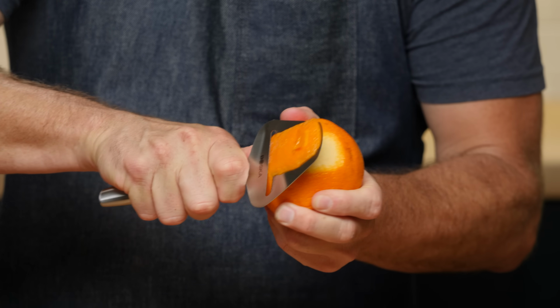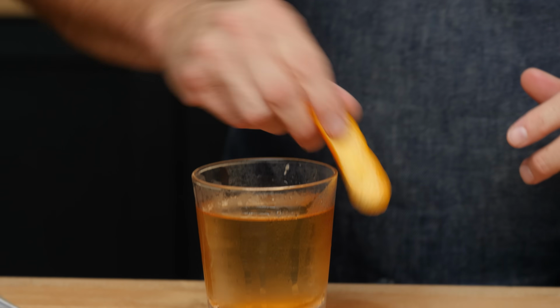Let's try it. If you don't get a little bit of pith, then you're not going to get very many oils out of the peel when you spritz it over the cocktail.